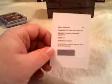Ooh! Crusades memorabilia signatures. These are real short print, I think. Card 31. Jason Terry for the Dallas Mavericks. For the Mavericks. Jason Terry, 25.